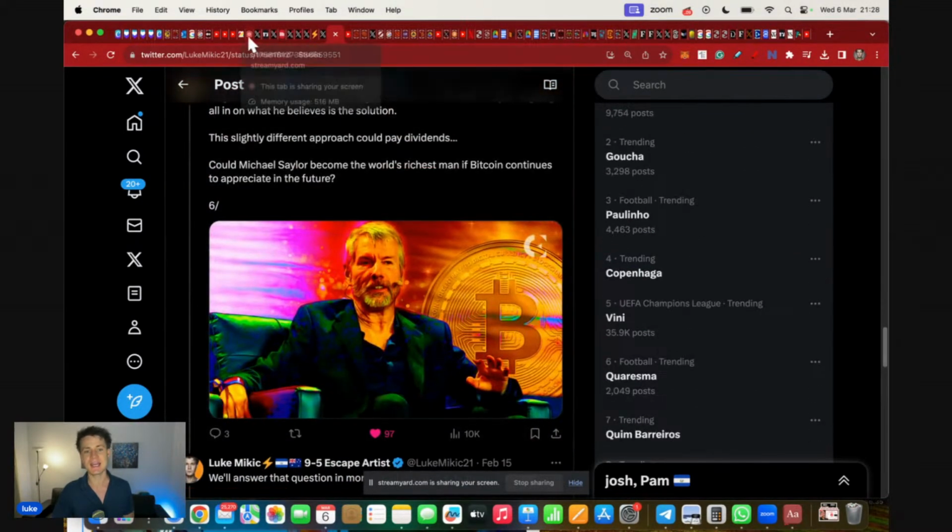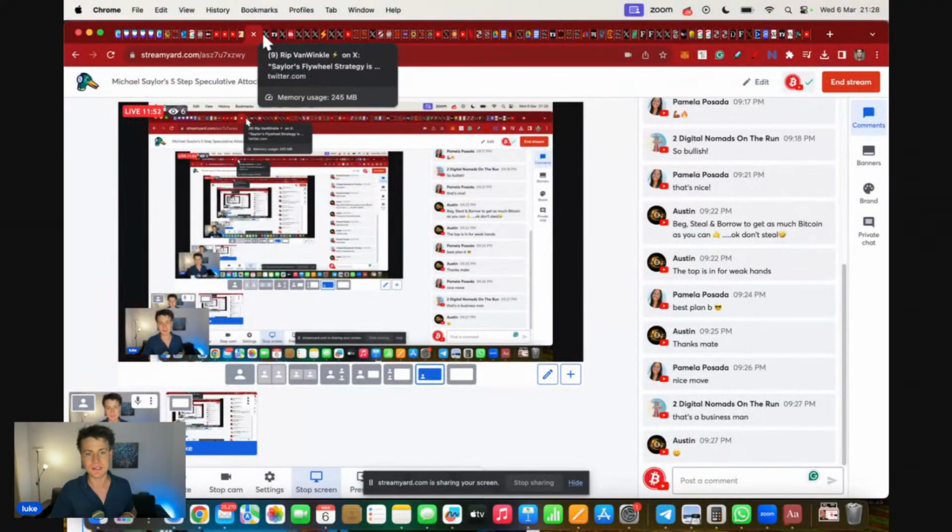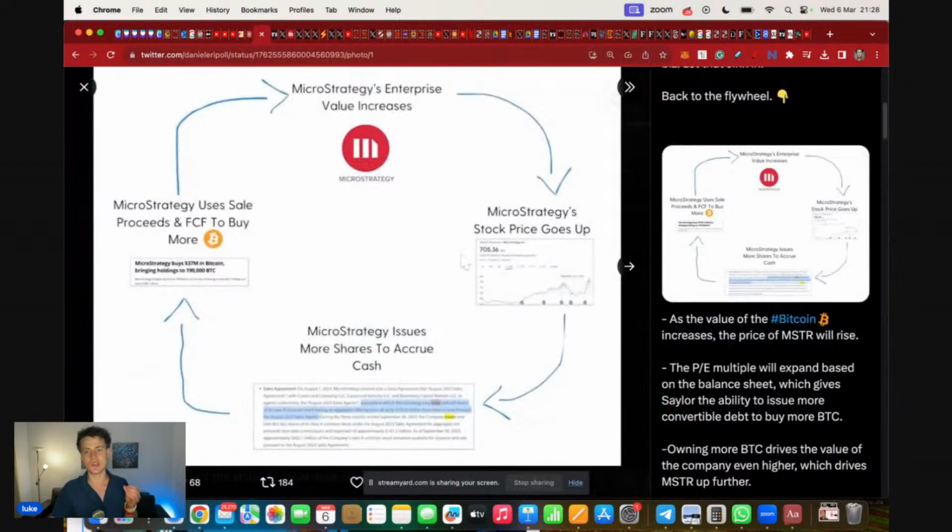Instead of buying cash flowing businesses, maybe he's taking a more risky approach and just doubling down on the one asset that he believes is going to outperform everything else. So that's what Michael Saylor's secret playbook is. That's a little bit about what Michael Saylor's 5-step flywheel is and how he's actually using this to accumulate more Bitcoin. We'd love to hear from you guys. How long can this flywheel go on for?